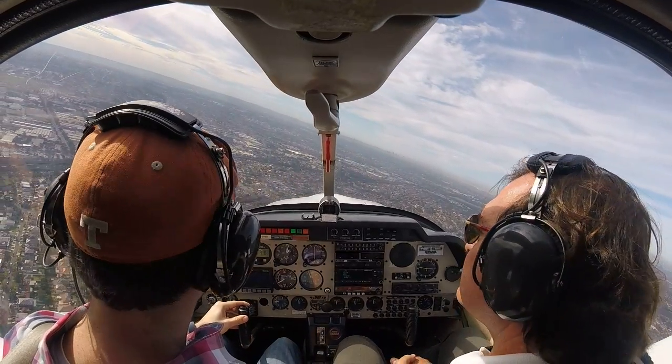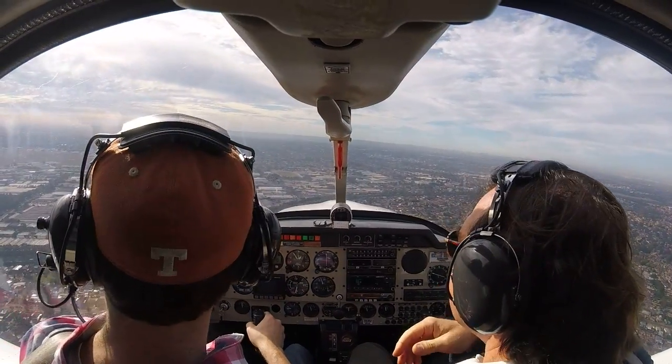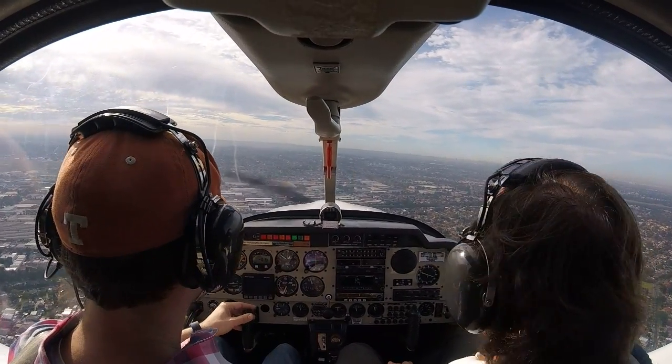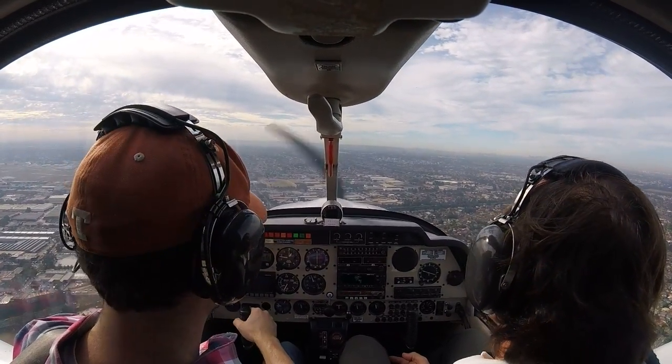November Romeo Lima, Banks and Tower, join downwind runway 29 right, maintain 1500. Stop the turn there. Join downwind runway 29 right, okay. Maintain 1500. November Romeo Lima. And don't drop your nose in the turn this time. Okay. Main pad to the western pad. Hotel Charlie, November, western pad, clear to land.